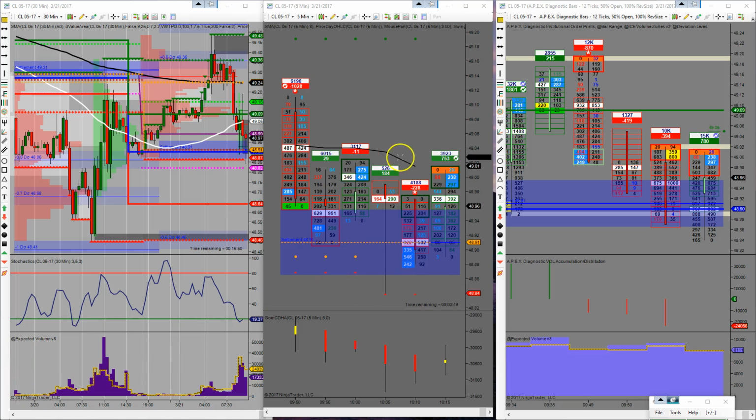Okay, I went ahead and pulled half off at 9 ticks, 49.00. And I am going to be moving my stop now. It is going to 87. A 4-tick stop on this one here. So I want to see if we can get a break above this moving average at this period.